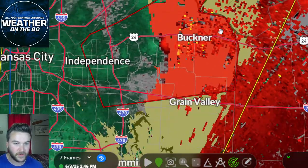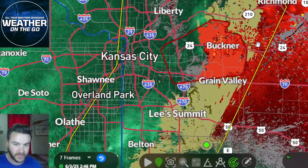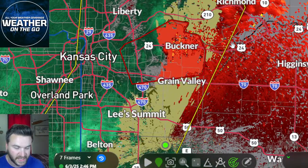Eventually, this is going to be also heading up toward Orrick. So if you're in Orrick, I know you guys are still outside the warning. If you are in Wellington, Henrietta, and Richmond, you need to get ready. The potential for this tornado is moving up your way, so you may be next in line for this tornado warning as it approaches your area.